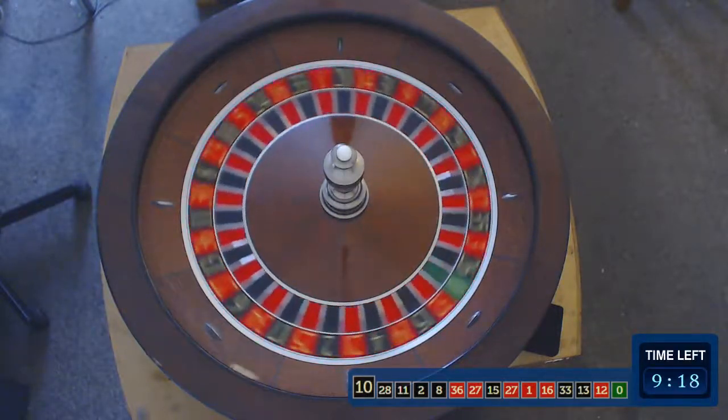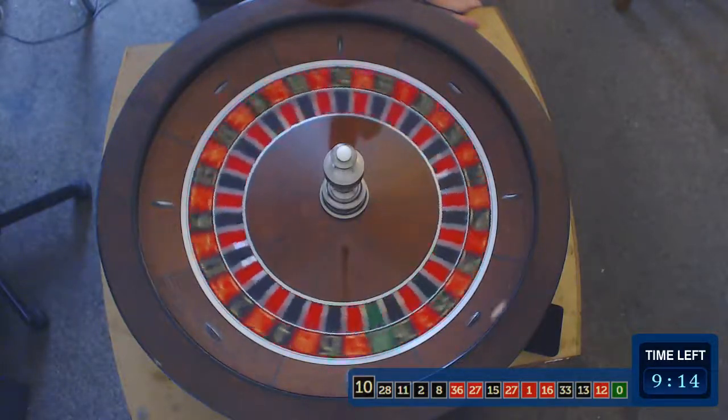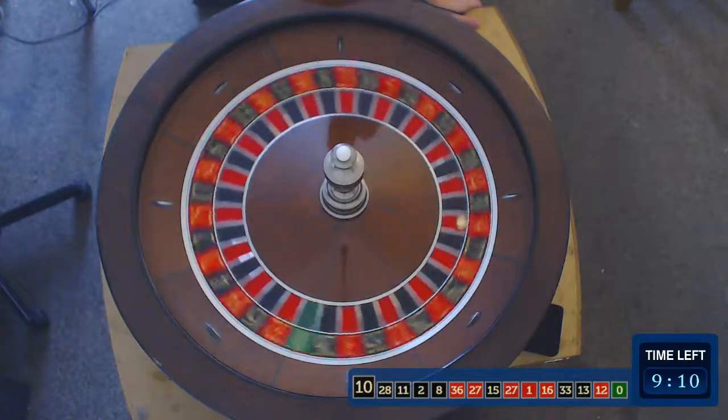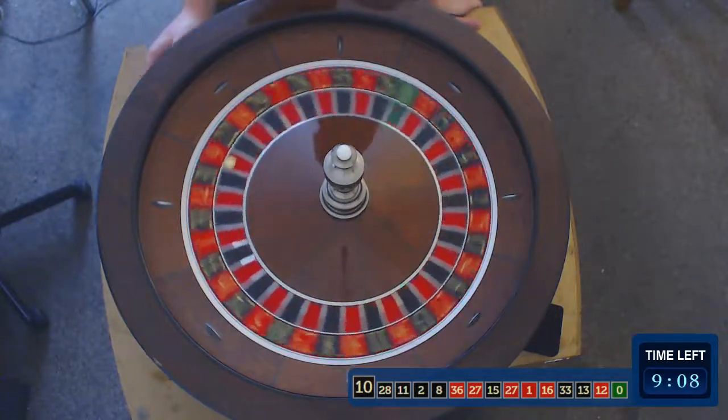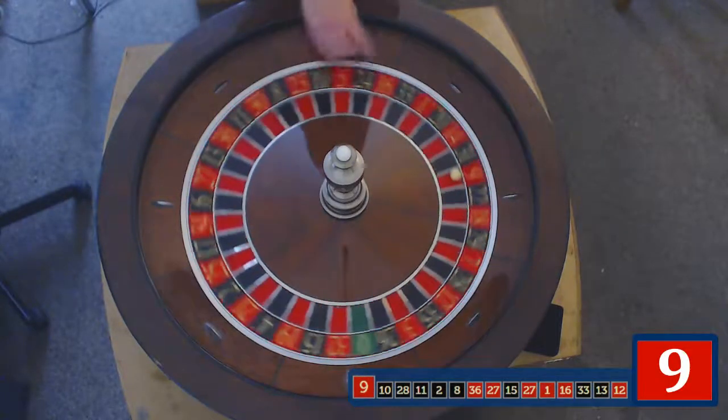99 spins since we last saw number 4. 81 spins since we last saw 23. 70 spins since we saw 18, 69 spins since we saw 19. And 9's the next result. 9 is in the orphelins section of the wheel. It's red, odd, and low.